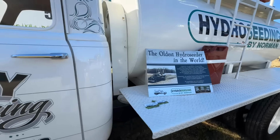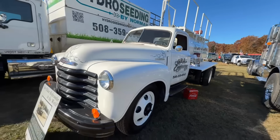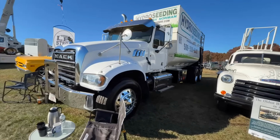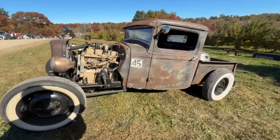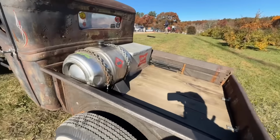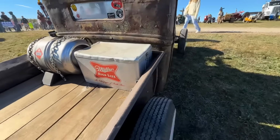I've interviewed this gentleman a couple times, and nice little truck. Hydro seating by Norman. Give him a shout. Play some grass. What a cool little truck this is. Hot rod, hot rod, hot rod. Diesel fuel. And a cooler. How do you beat that?